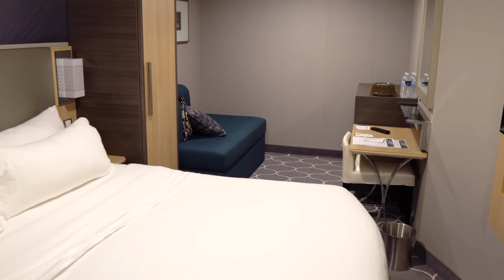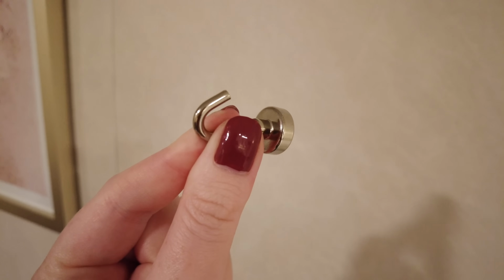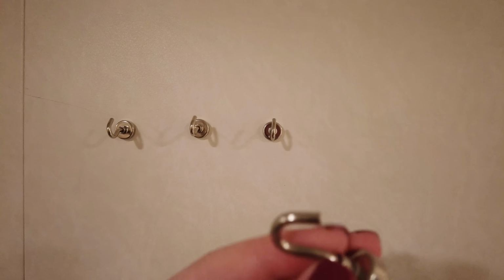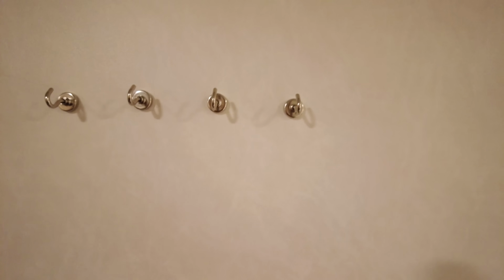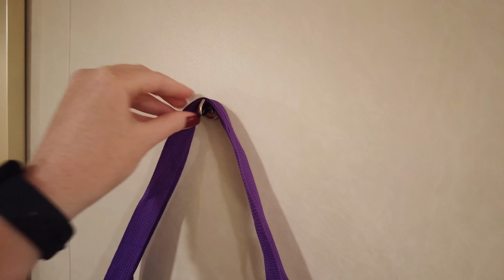Part of the reason for magnets and not something else is that the walls in your cabin are metal, and you can't use adhesives or anything else that might damage the wall. So getting a pack of heavy-duty magnetic hooks will last forever, and you can reuse them on future cruises. It allows you to hang up dresses, hats, bathing suits, shirts, and pretty much a lot of other stuff that would otherwise take up space in drawers or on furniture.